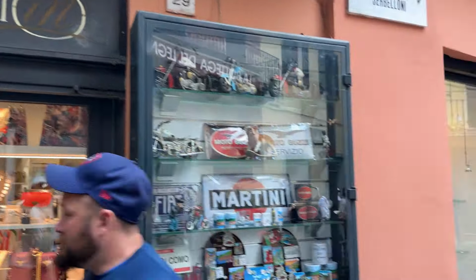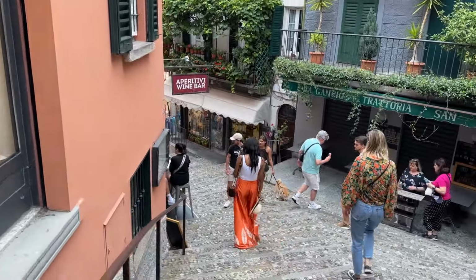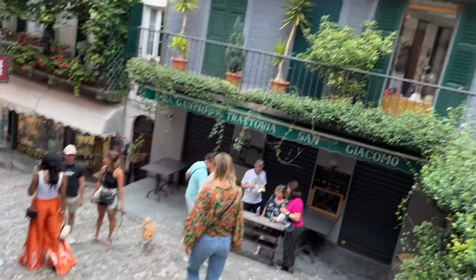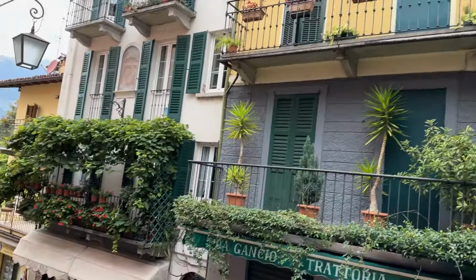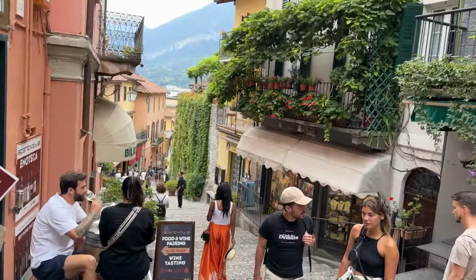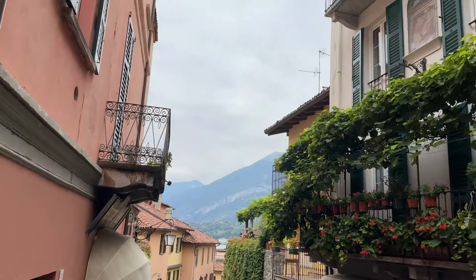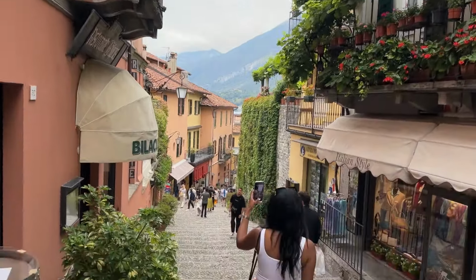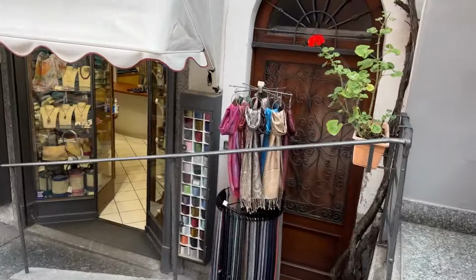Once we're done with our tour, Bellagio is a little bit funny getting around. Like, you go up, you go down. It's not flat, but it's quite a workout. There's no cars. You can't drive cars into Bellagio. There's a parking area, and if you're staying at a hotel, they'll actually send their cars to get you, which our hotel did, so you have to be mindful.